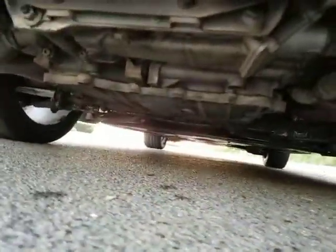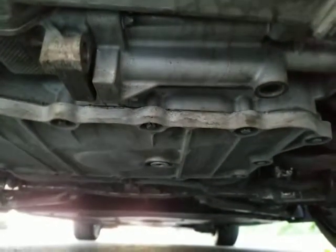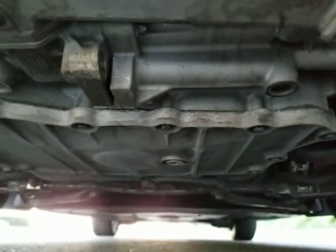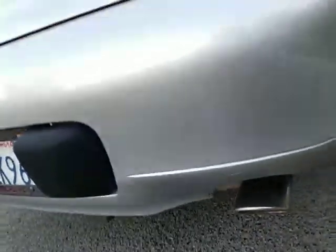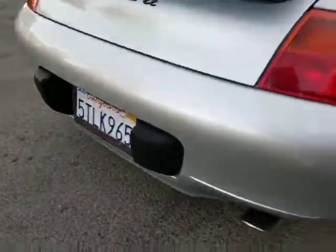While I'm down here, the engine underneath, you can see it's nice and dry. There's no oil leaks. This engine has been out of the car, of course, within the last 3,000 miles at the Porsche dealer, and they redid the clutch. So, of course, it doesn't have any oil leaks.